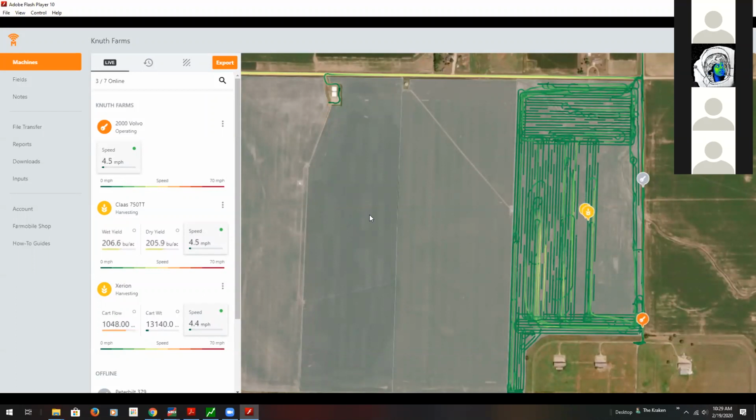I was going to say, up on the screen, this is kind of what Kerry would see during harvest. Over to the left, that 2000 Volvo, that's our semi. This Claas 750 TT is the combine, and you can see we're getting yield. That's what he's seeing there, but there's other things you can set it to see. And then the Xerion is the grain cart that's right next to it. So that's basically, we were unloading there, and we can see cart weight and speeds. So that's real-time data. Unfortunately, I don't have any spray real-time data, but.